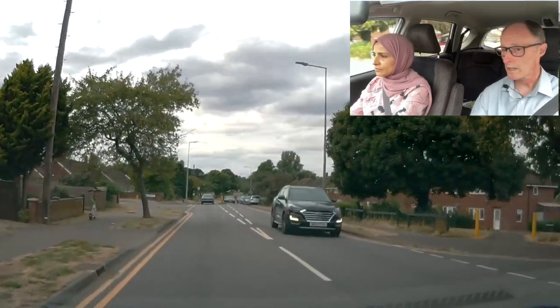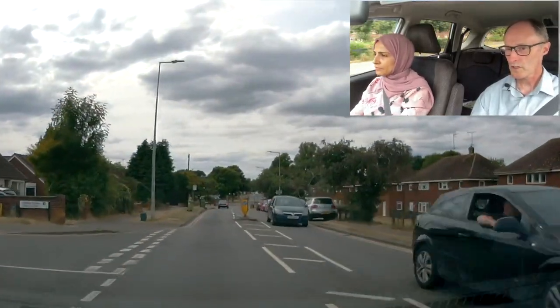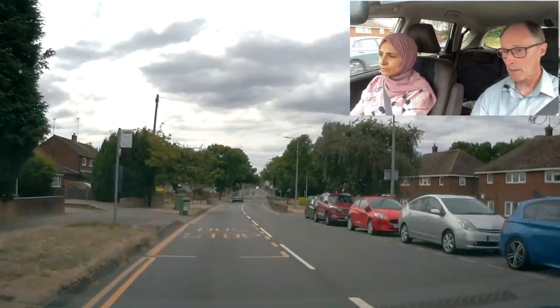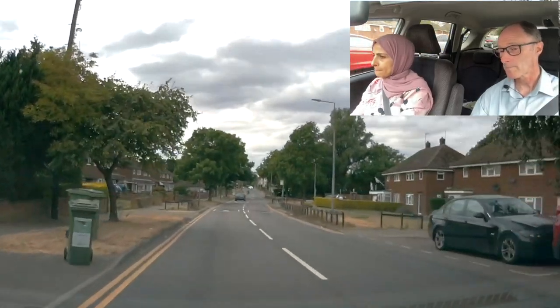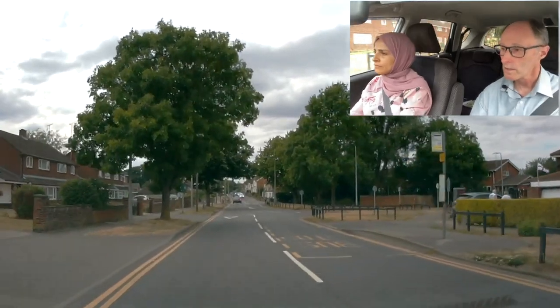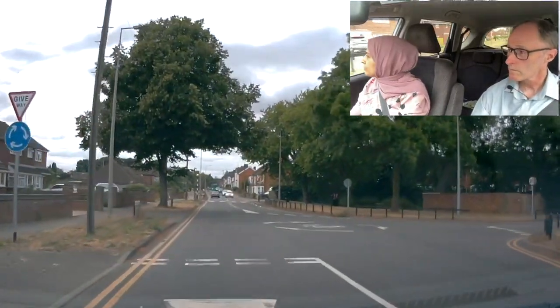More speed bumps. How fast do you go over again? 10. Once I go across, 10 mile an hour for the little square ones, 15, 20. There's a roundabout coming up. We're going to go ahead at the roundabout. We're looking.